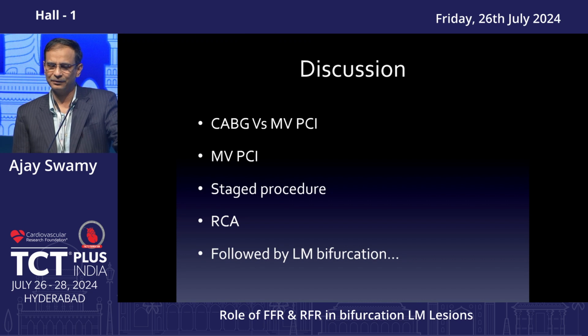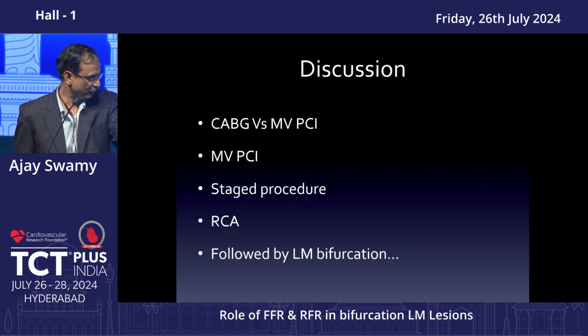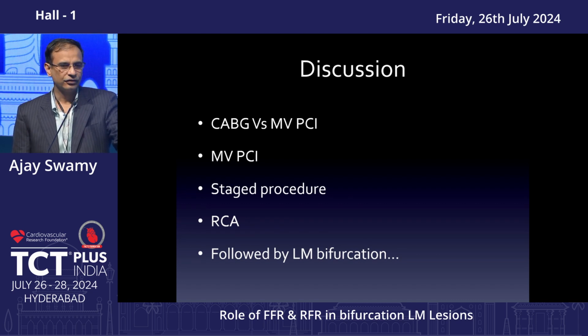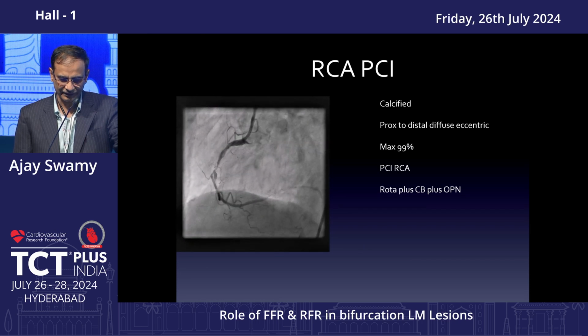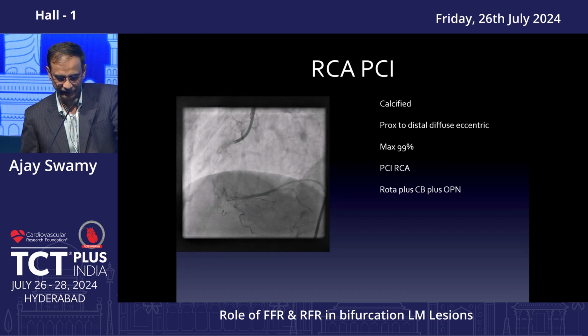So we had a discussion and both the surgeon and the patient didn't want to look at each other because the surgeon said she's too small and the patient said the surgeon is too big, the procedure is too big. So she was sent to us for a staged procedure. First we did the RCA. It was heavily calcified, proximal to distal, diffuse, eccentric.